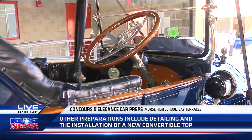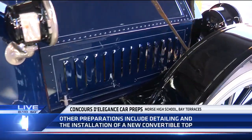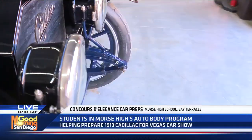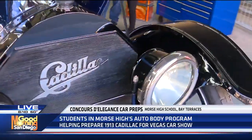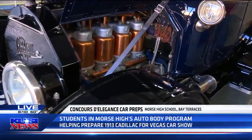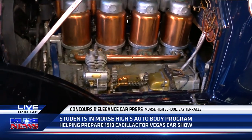1913 classic Cadillac. You'd mentioned that the interesting note with this particular model is that it's the electric start, right? The first one that Cadillac made of this year? Yes, this is the first year that the electric starter was introduced onto cars. So this is the first model for that.